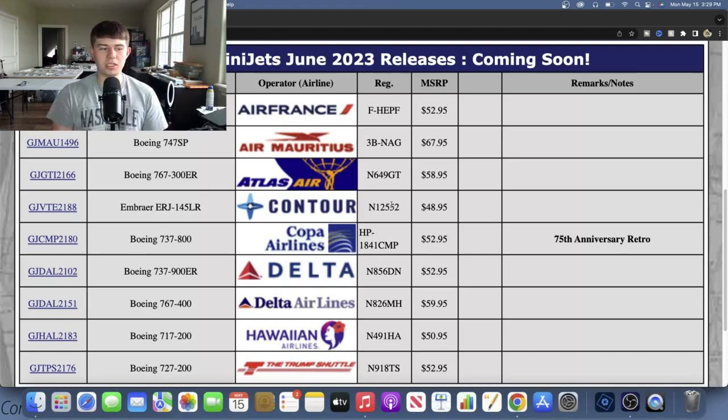Really appreciate GeminiJets diversifying their releases with planes that have already been released that people need a newer version of if they missed out on a previous one. And then you have planes like the Contour 145 that are new for everybody. With how nice Contour's livery is, that should be a really great plane. Excited for that. Some nice international offerings, even though it is a little bit more limited, with the Air France A320 and the Copa Retro livery. I think both those will be hot sellers, and both hopefully will come out really nicely.